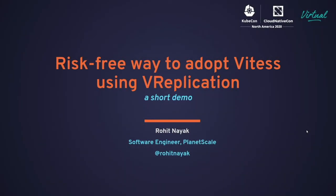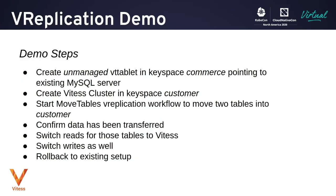Hello. In this short demo, we go over a migration workflow early adopters often use to try Vitess in production. We show how to move tables from your existing setup to serve them using Vitess with VReplication's MoveTables workflow. Then we see how easy it is to roll back to your existing setup. Let's get to the demo.